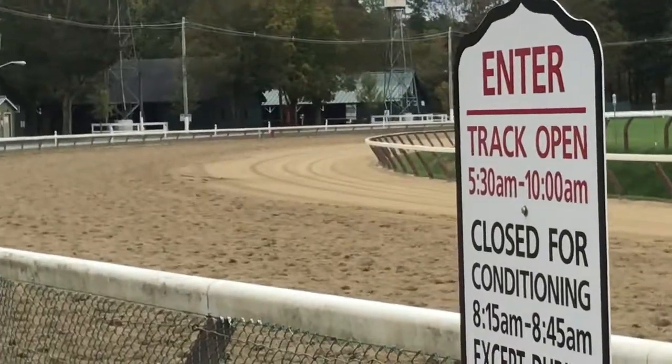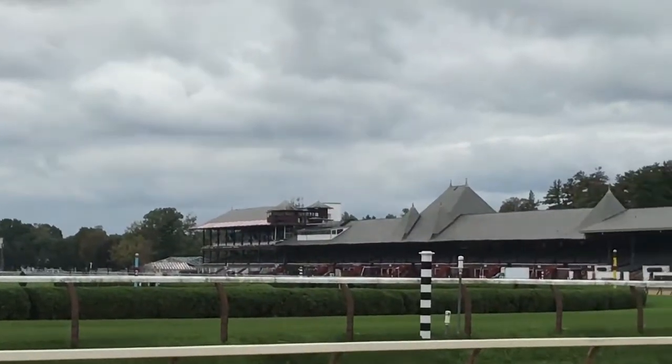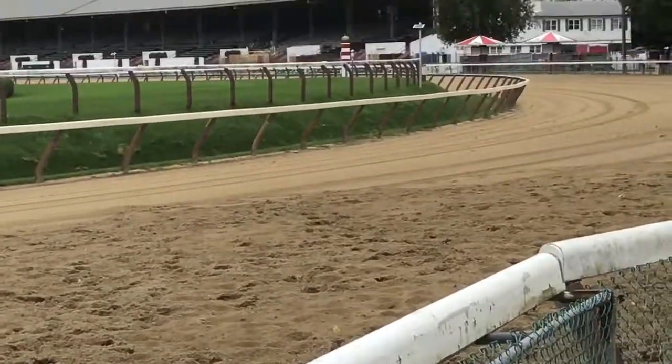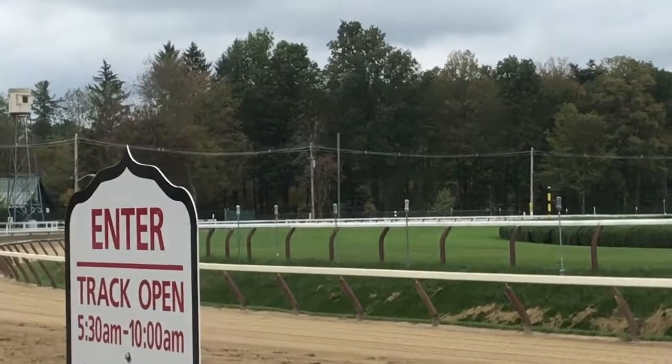Sure. But with the track being closed and it being the off season, this is as close as we're going to get to showing you the actual Saratoga. So that's the grandstand. This is the top of the stretch, which obviously means the backstretch is over on that side over there.